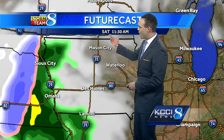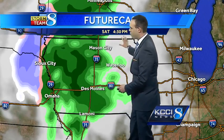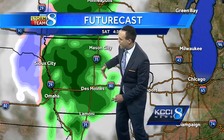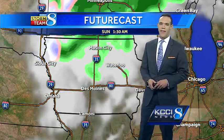Here's Videocast. We're starting things out at 11:30, doing a great job of painting where that precipitation is. As we head throughout the day, notice 4:30, there's that pocket of rain from the south and west, pushes through the state. I think it'll pretty much be over by the evening hours tonight.